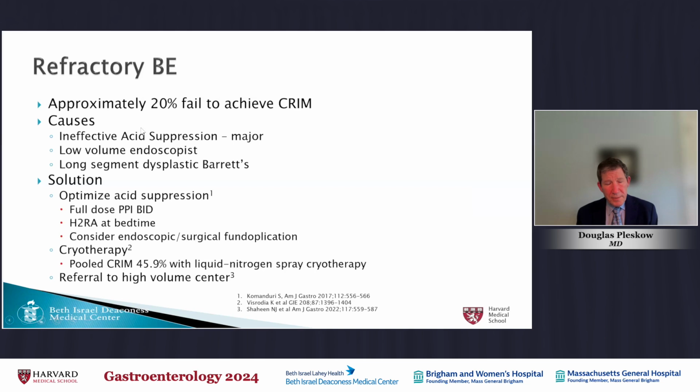Refractory Barrett's esophagus does occur in about 20%, and the causes are typically ineffective acid suppression, low volume endoscopist, or long segment dysplastic Barrett's. Our solutions to this problem are to optimize acid suppression using BID PPI, H2 receptor antagonist at bedtime, and consider endoscopic surgical or surgical fundoplication. Cryotherapy has been used in these rescue cases, and there's an additional pooled complete eradication of intestinal metaplasia of about 46%. Referral to a high volume center may be considered in these patients as well.